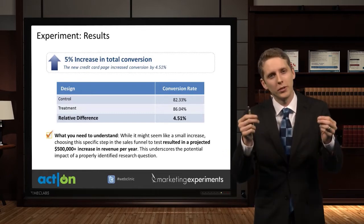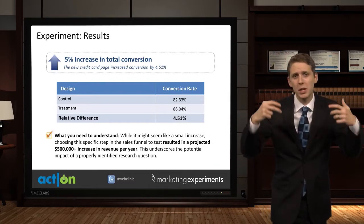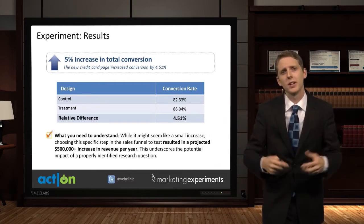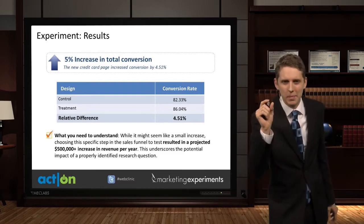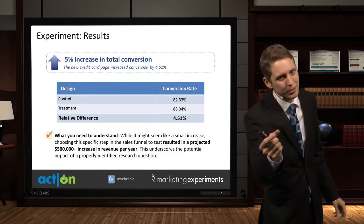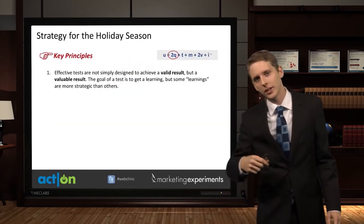Guys, this is what we want to do with you today. You don't have a whole lot of time to make a whole lot of changes on your shopping cart. We understand that. You have a lot of deadlines coming. But if you could go in and make the right change in the right place, it could potentially pay off huge for you. So that's our goal.